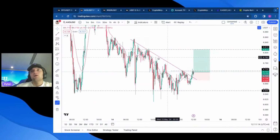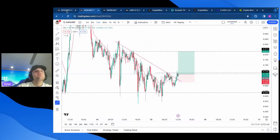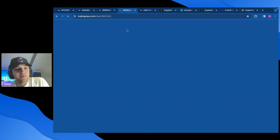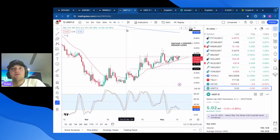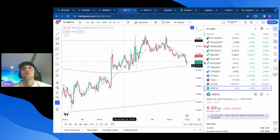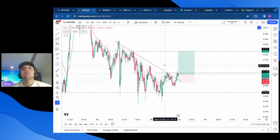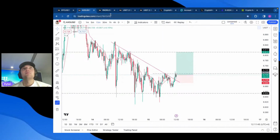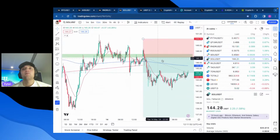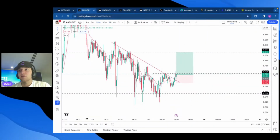It's long here for Axie, so let's see how it plays out. I do like the look of it. I want to keep Render open. I want to see how this 15-minute candle closes, because if it closes below that level, then we're probably going to see it down. Axie is looking bullish, guys, compared to Render. A couple other coins. Solana, I'm still in the short for Solana from yesterday. Stop loss for Axie is at 6.694.